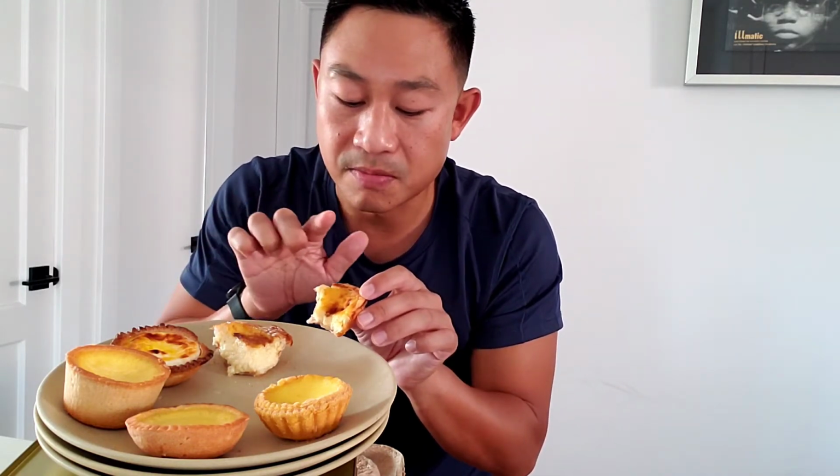Oh, this is also creamy, but I wouldn't call it a cream in the middle. It's definitely more custardy, and not as sweet, but maybe a little bit more buttery. Let's say, okay. So this is the Portuguese one. This is the Macau Portuguese one, but made by Chinese people. And then there's the Hong Kong one.